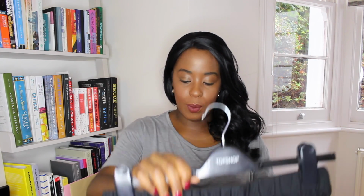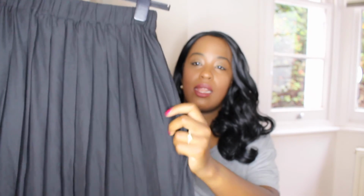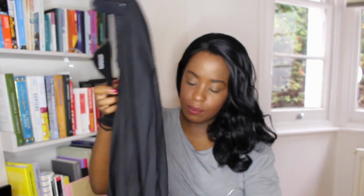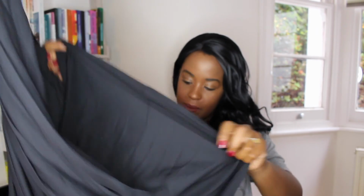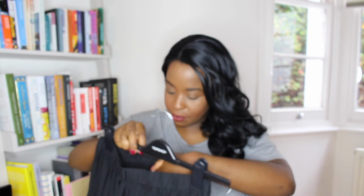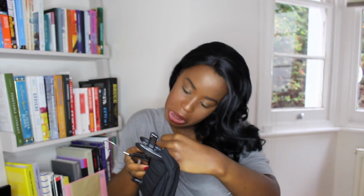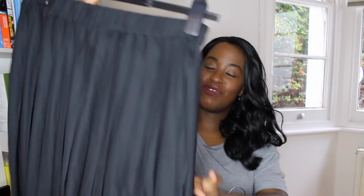So we have this black pleated skirt, a little bit longer in length. It feels lovely. It's not silk, but it is down that ilk. I don't think it's silk. I think it would be more expensive if it was silk, but let's just have a look if I can find the care label. No, it's polyester, but it feels like silk. It's just a really nice fabric.